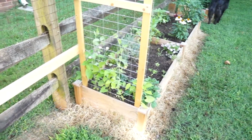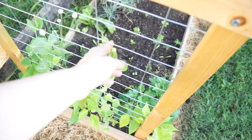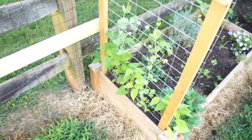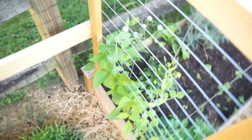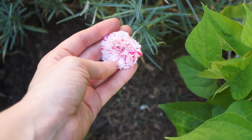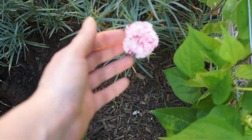I'm losing track of time, but oh my goodness, the green beans and the sugar snap peas especially are doing so well. Sorry if you can hear those school buses. I try to come out here like once a week and just wrap them up this trellis as they grow. That way they can be strong and supported properly. Then you can see the view from right there with this really cute dianthus back here. Oh, she's so sweet with the light pink and then like the pops of bright pink in there. So sweet.